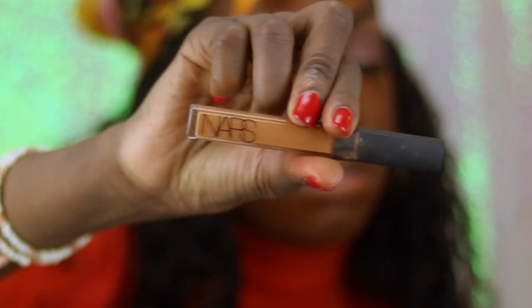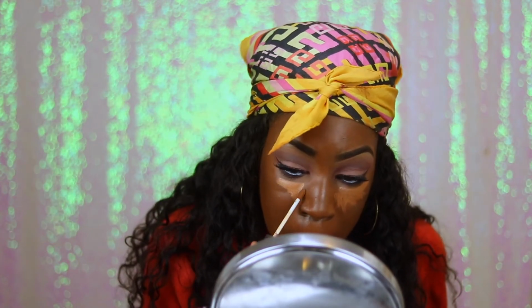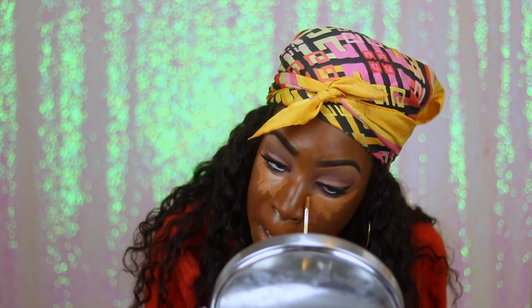For highlight, I'm going to be using the NARS concealer in the color Almond. By the way, I see a lot of people call this concealer Amondi or whatever, but no, the proper way of saying this concealer name is Almond.